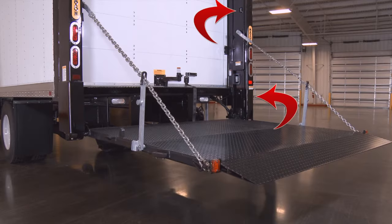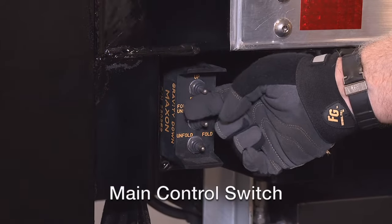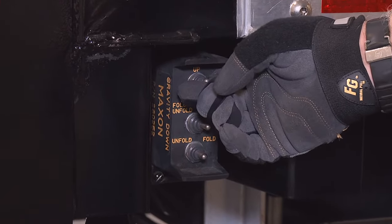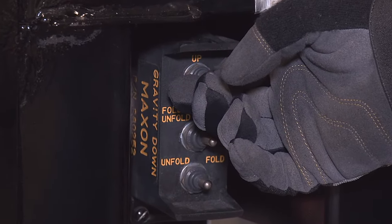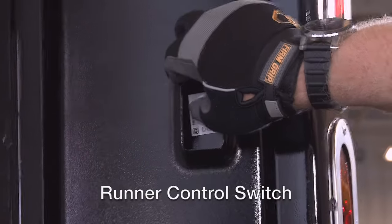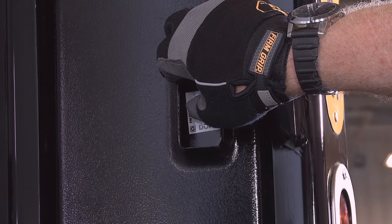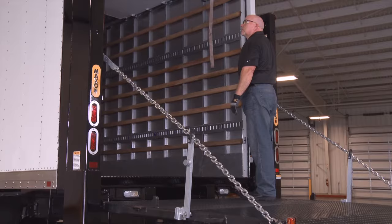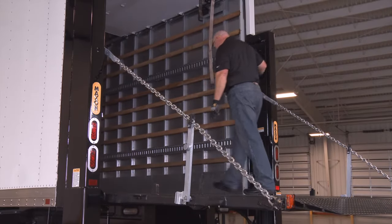Please note that there are two standard control locations. The main control switch is located at ground level, and it allows the operator to raise, lower, unfold, and fold the platform while standing on the ground. The runner switch is accessible from the platform and allows the operator to raise and lower the platform only. The switch remains within reach when the operator rides the platform up and down.